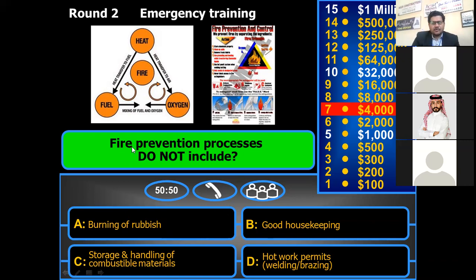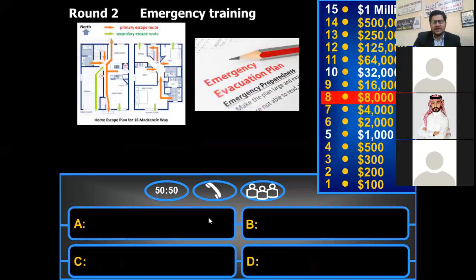So basically, for fire prevention processes, we can't ignore good housekeeping. We can't ignore storage and handling of combustible materials in a safe manner, and hot work permits like welding, brazing, cutting, or abrasive blasting, or several other processes. But burning of rubbish is kind of our own choice, done through a third party willingly in a very safe manner. So all other 3 points must be part of our fire prevention processes to be well considered. So the right answer is A. $4,000 question was there. Excellent, mashallah.